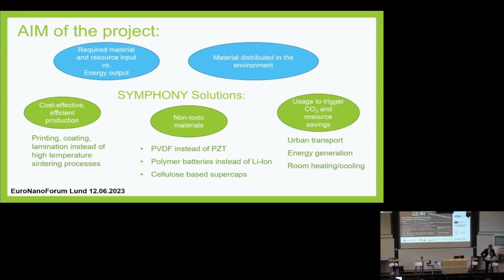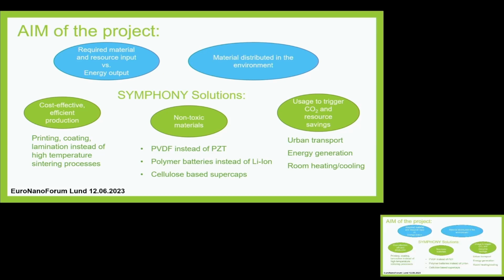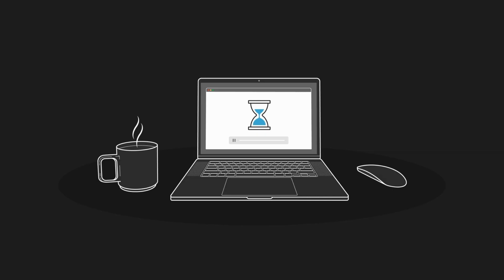So that's why we thought in SYMPHONY that we want to use printing, coating, lamination, and now high temperature sintering processes, for example, for ceramic sintering. We want to use non-toxic materials, so thereby replacing PZT by the polymer PVDF. So PZT is the main running horse in piezoelectric energy harvesting. We want to use polymer batteries instead of lithium-ion based batteries, supercaps, and so on.